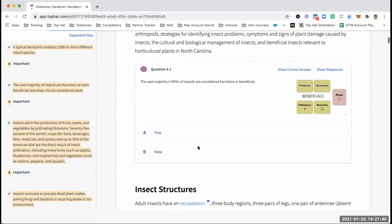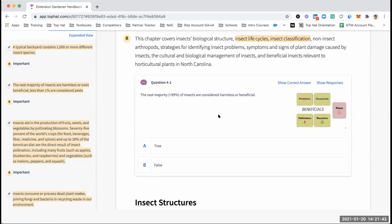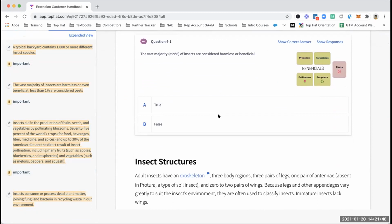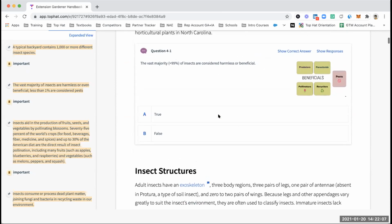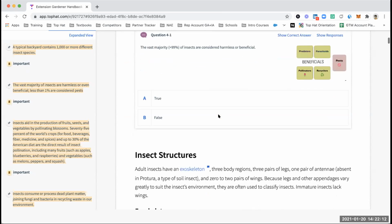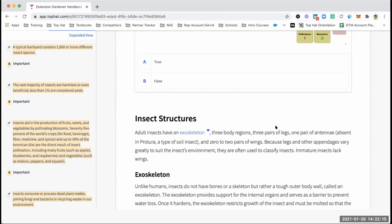And as I continue to scroll through, you'll see here I have an example of one of those auto-graded style questions. If you think of Bloom's taxonomy levels 1 and 2, these are meant to be more on the easier side, because we want them to quickly validate that they understood what they just read before jumping to the next section. And there is an option for them to get feedback as they go through and answer the questions.